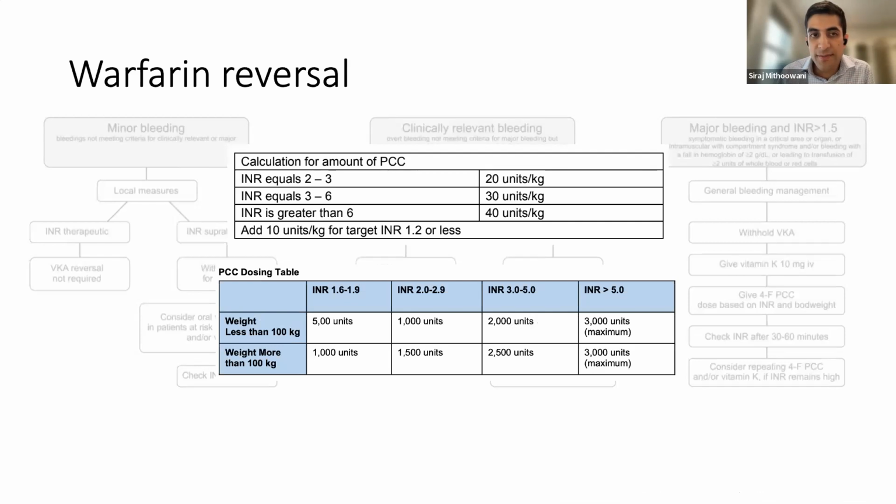The dosing for PCC depends, again, as I mentioned earlier, on INR and weight. And the top grid is from the Hamilton Health Sciences order set for PCC. It's what I typically use. It should be rounded to the nearest 500 units, and the dose range is between 500 units and 3,000 units. The bottom dosing table is from a Thrombosis Canada guide.